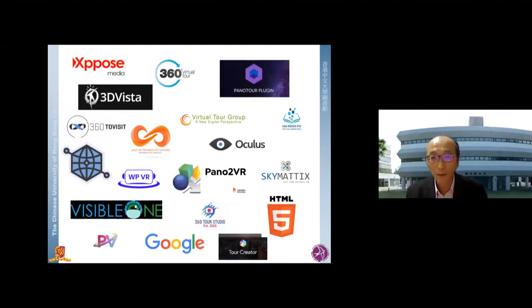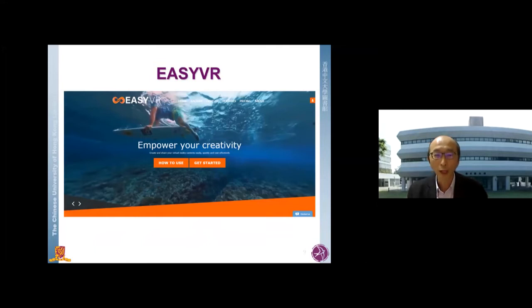As you know, there are many, many VR platforms and applications out there. Some might look familiar to you. And we, in CHK, decided to use what we call the EasyVR platform, which is a local startup company in Hong Kong.